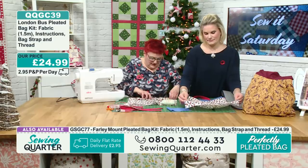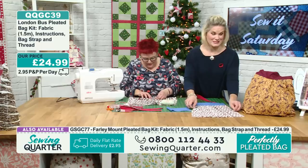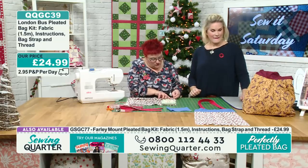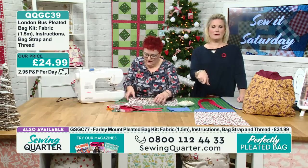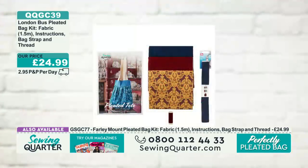So I'm just now whizzing up doing it. It's a multi-directional print as well, so that's great because it's going to look fabulous from all angles. With the horse print now, you have to make sure the horses are up the right way. Oh, yes. Good point. That's the graphic going down the bottom, the Farley Mount pleated bag. I love that one. Absolutely love that one.